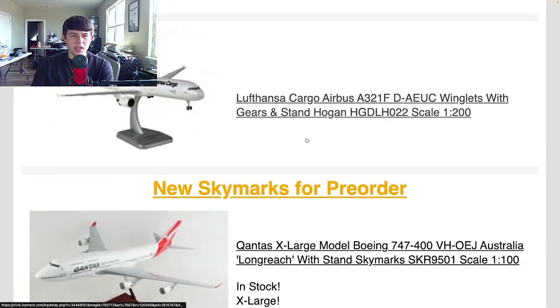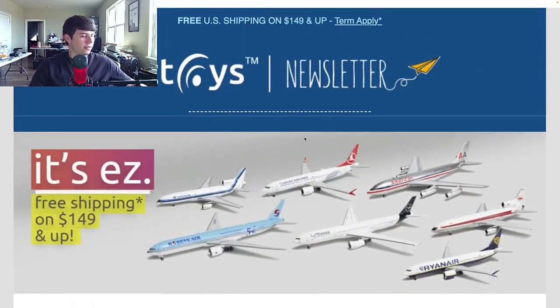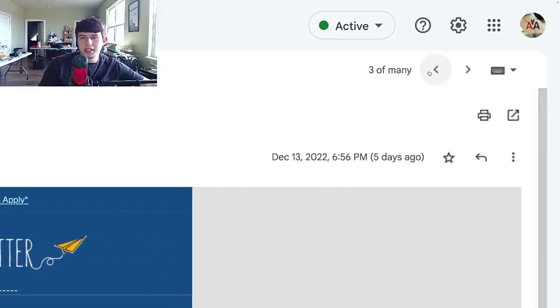And that is it. So good set of models right there, and I'm really liking that F-15, but also there's some good variety in there, so glad you get to see that.